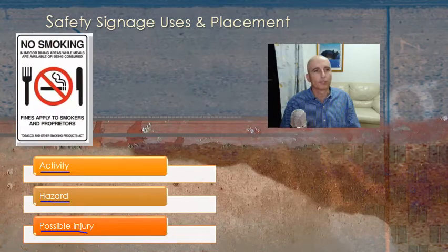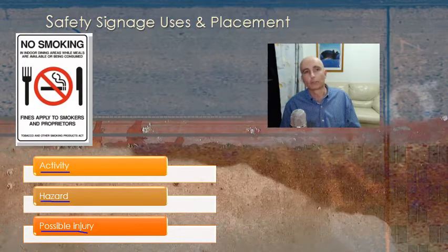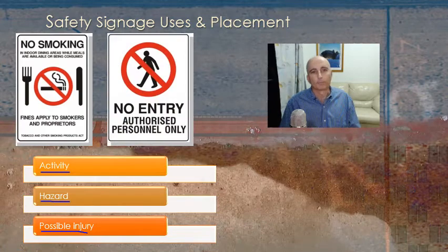So the first one, can you think of where this might sit? You'll notice that that would sit on the outside of a restaurant as a no smoking sign. It could sit at the back of a restaurant too, but generally probably at the front. Next one, no entry. Now it's very unlikely that they would put that at the front of a restaurant. It's more likely to sit at a service dock or the kitchen door.